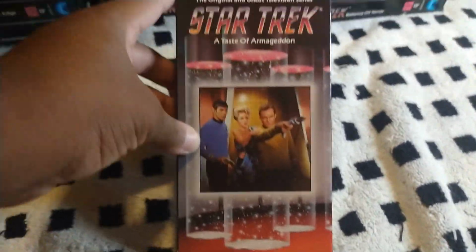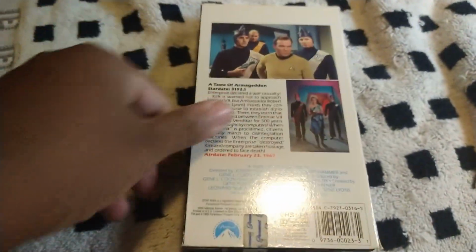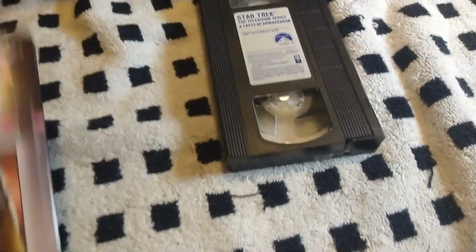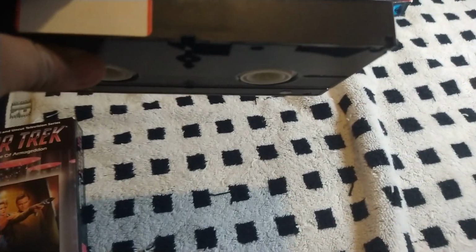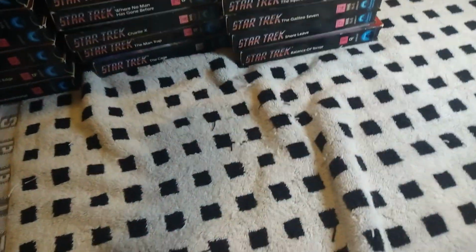A Taste of Armageddon, episode 23 in the series. February 23rd, 1967, stardate 3192.1. April 3rd, 1991, and it's printed in the 15th week of 1991. Since we all know what this tape has at the end, since this has the print date.